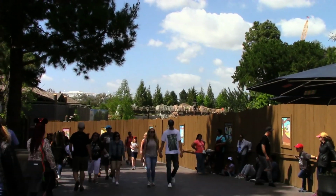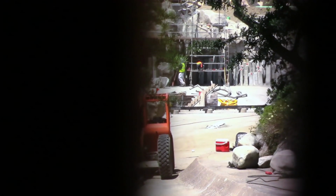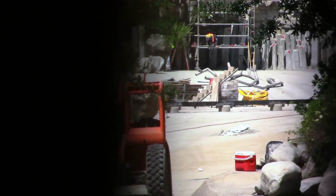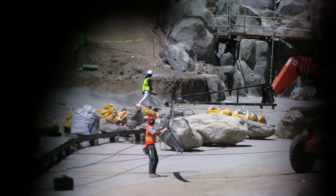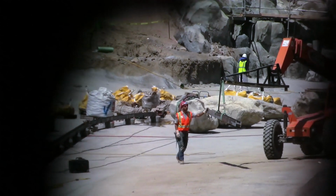We're in Critter Country and we'll go ahead and peek through the fence. Here we can see that part of the track for the Mark Twain riverboat and the sailing ship Columbia has been installed. If we look a little bit to the left, we can see a telehandler lifting a segment of the track, bringing the track to its location.